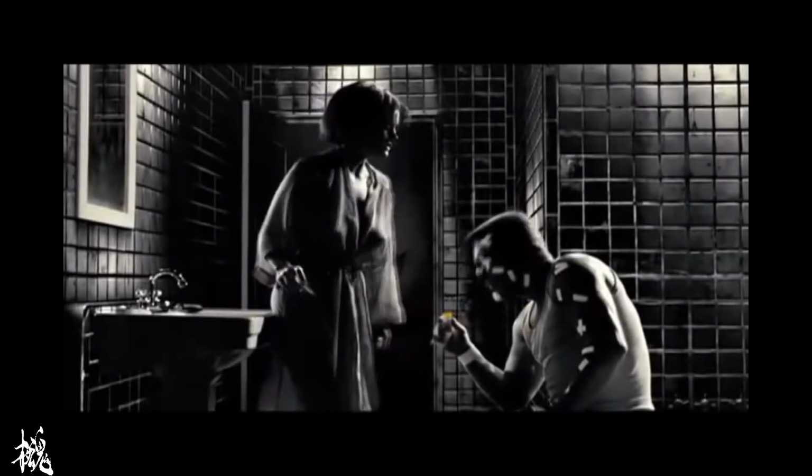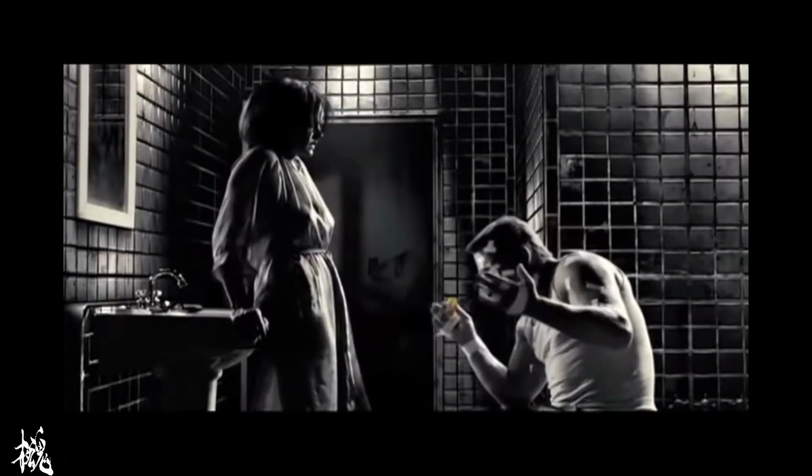By today's standards for TV and movies, we would say everything should be in color. But what about movies like Schindler's List or Sin City, which were black and white? Or what about the video game Limbo? If they were in color, they would have made for a very different experience.